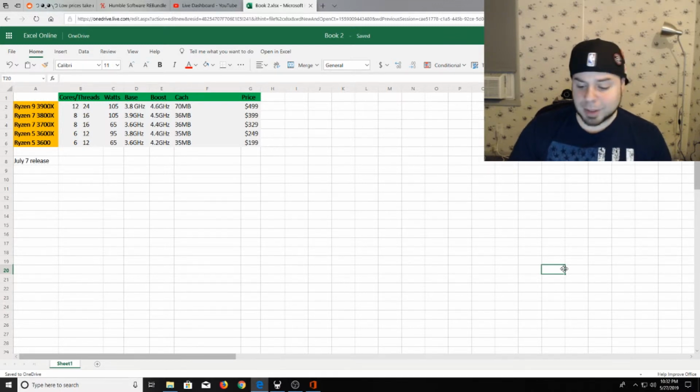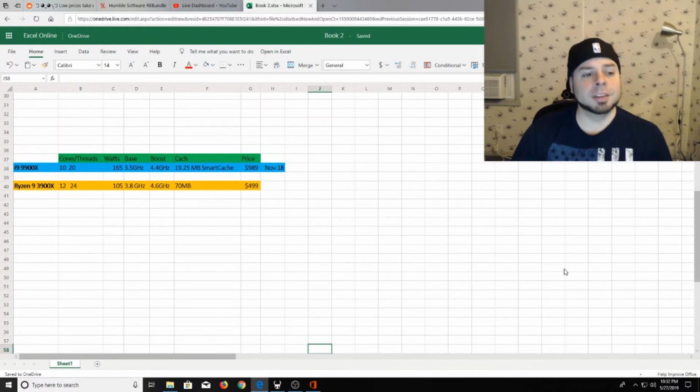Let's see. I just want to compare the Intel one. The i9 9900X has 10 cores, 20 threads, 165 watts of power, a base of 3.5 gigahertz, and a boost of 4.4 gigahertz. It has 19.25 megabytes of smart cache, and the retail price of this was $989 back in November 2018. I think I checked recently and the price went down by $20-30. I didn't search too hard, but maybe you can find it cheaper.